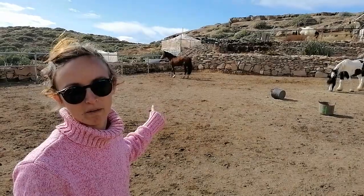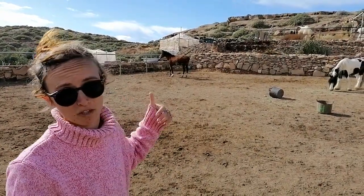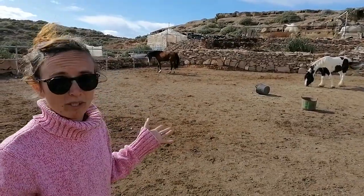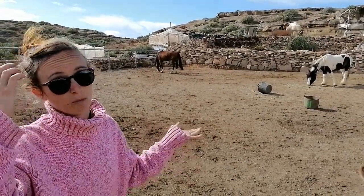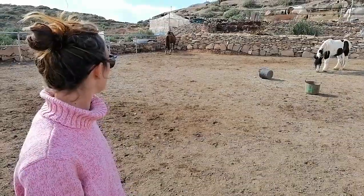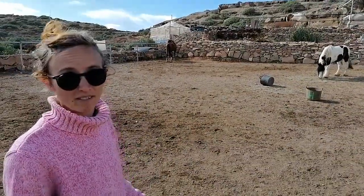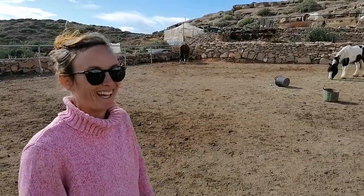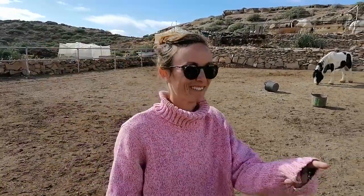We'll find out more. The vet will come on Monday. I've already shown her photos and spoken to her. And we'll see. I mean, she's walking better than I expected, but it's possible that she's on pain relief now. But we will see. It's a good start. She seems calm and happy.